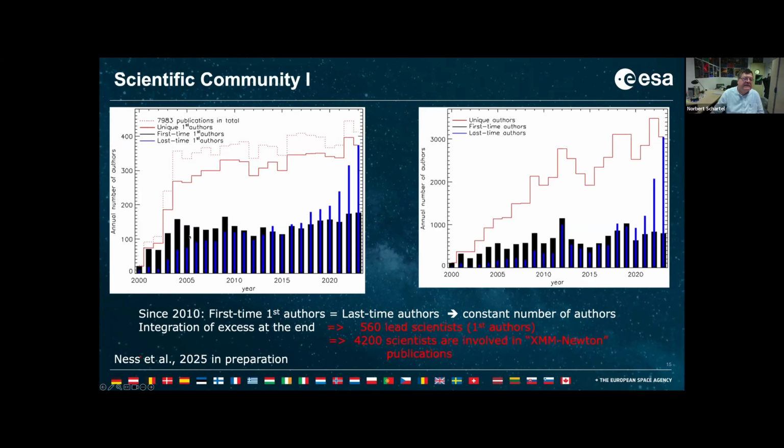Now, coming to the scientific community, this is again from Jan Uwe's paper to be published hopefully soon. He takes basically in this small red dotted line all papers per year. And the red line gives the number of first authors per year, also people who have published a paper, and very few have published 2 papers, therefore this number is always smaller than the other one. The black symbols show the number of people publishing the first time an XMM-Newton paper. And you see this goes up to 2004, and from then it is quite constant.